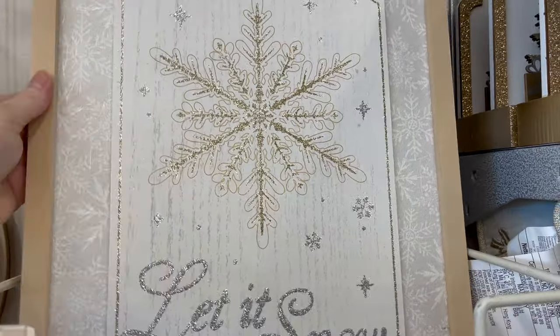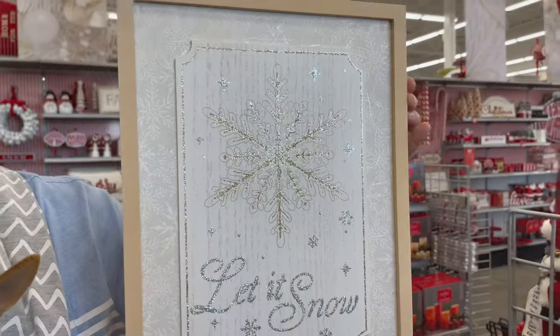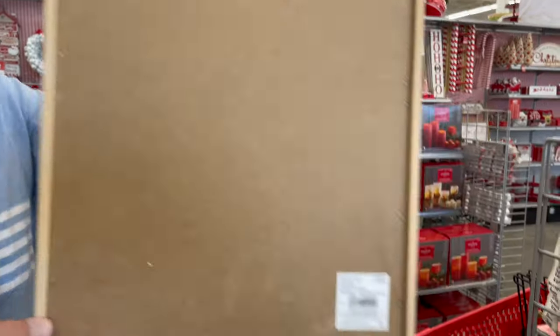I will say their decor this year seems to be made from real wood, and it's pretty heavy, some of it, and it looks very elegant and would lend a very classy, elegant look to your decor.